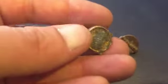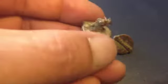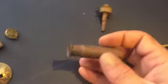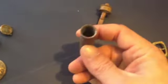A couple cuff links. These are cuff links, broken off. I think they're cuff links. That was my best guess on them. So that. And then I got some car parts. These were found right next to each other. This is one of those valve stem covers. I think it's off of like a Model T or something. I looked it up one time. They were like 15 bucks.